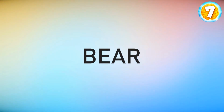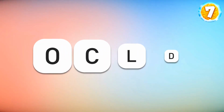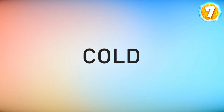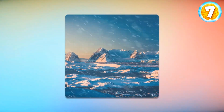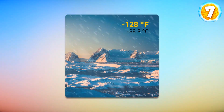That's right, it's bear. Do you know that some species of Asiatic bears build nests in the trees? Cute! How about this word? If you said cold, you're absolutely right. And in the coldest place on Earth, which is in Antarctica, temperatures drop to negative 128 degrees Fahrenheit.